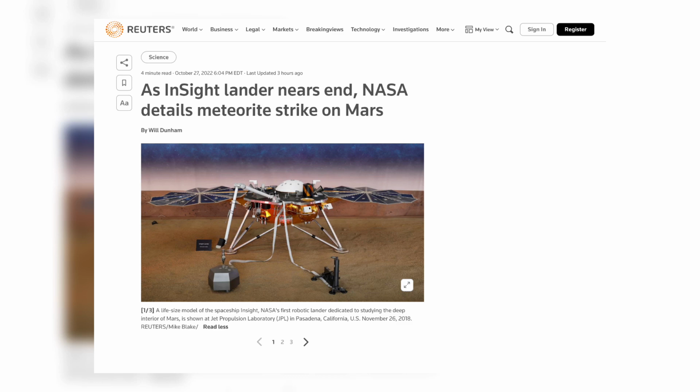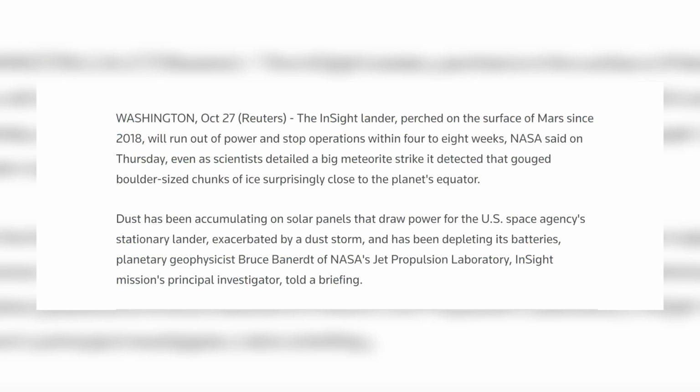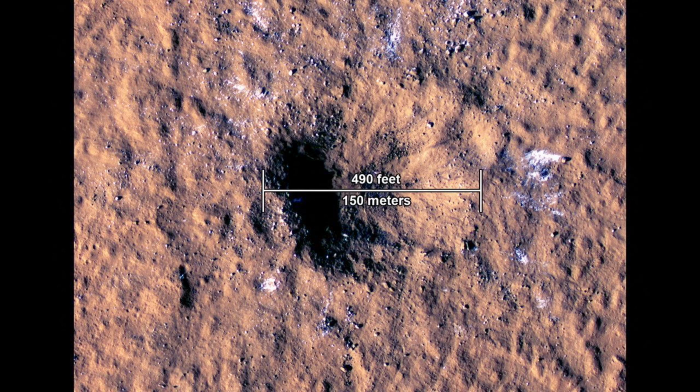The article we are reading today is "As InSight lander's end nears, NASA details meteor strike on Mars." The InSight lander, perched on the surface of Mars since 2018, will run out of power and stop operations within 4 to 8 weeks, NASA stated Thursday, even as scientists detail a big meteor strike it detected that gouged boulder-sized chunks of ice surprisingly close to the planet's equator.